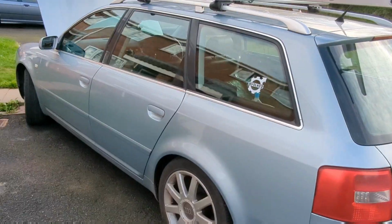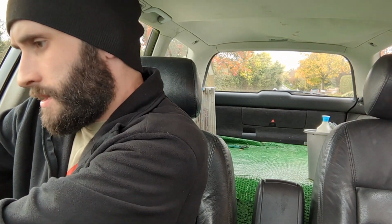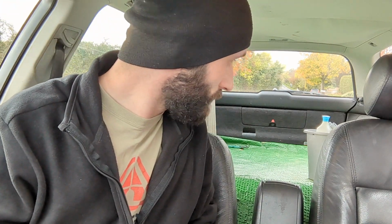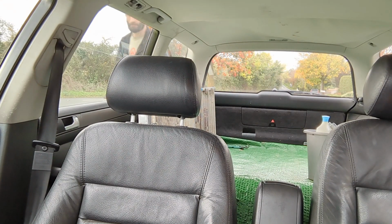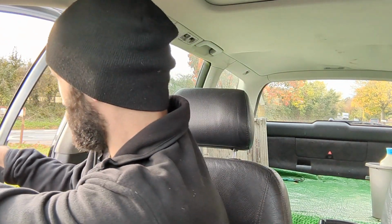So here we go then, Audi A6. I'm actually locked in. I'm already locked in. Where's the key? So what it was, he actually told me that the handle doesn't work from the inside, so I already knew that. That was my fault, I just completely forgot about it. To open from the outside and then push down, and then it shuts properly.